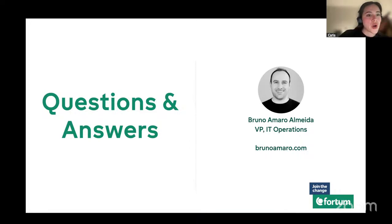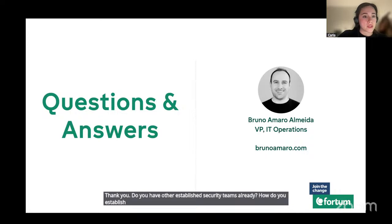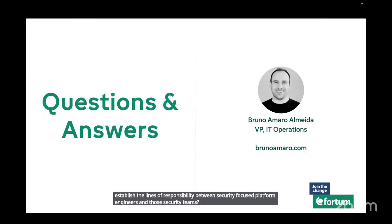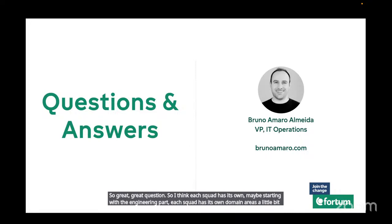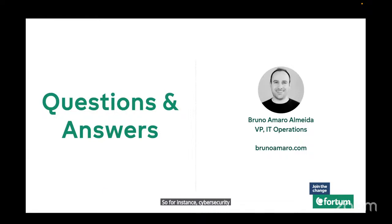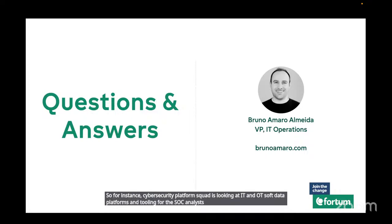Thank you. Do you have other established security teams already? How do you establish the lines of responsibility between security-focused platform engineers and those security teams? Great question. Starting with the engineering part, each squad has its own domain areas, its key responsibility areas within engineering. For instance, the cybersecurity platform squad is looking at IT and OT SOC data platforms and tooling for the SOC analysts. Our platform engineering squad that is looking at data centers and cloud is of course looking at those environments and building that.